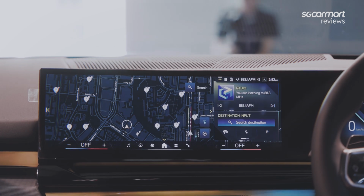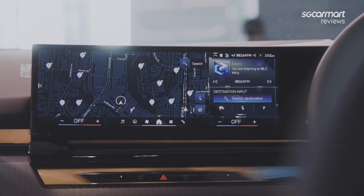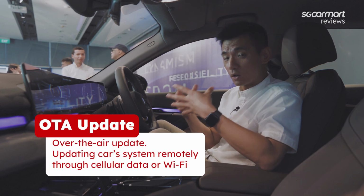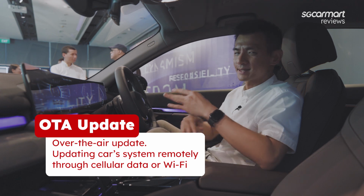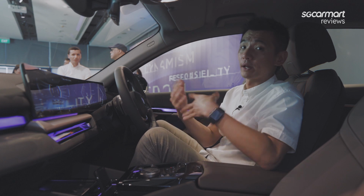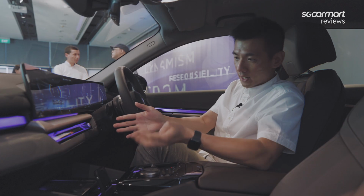Now, this new OS 8.5 on the 5 Series will actually be also rolled out to all the 7 Series and i7 models, and that can be done via OTA updates. And we also understand that some of the other models in the range will get updated as well, depending on the production date.